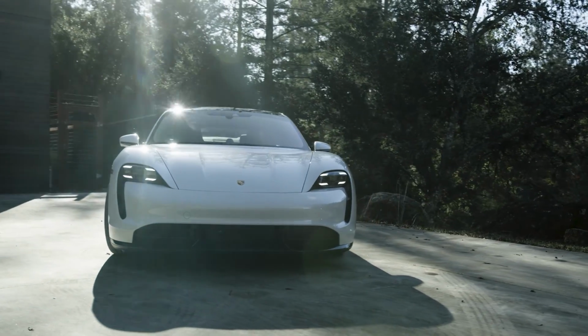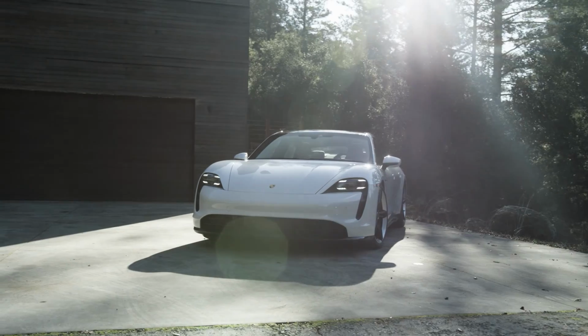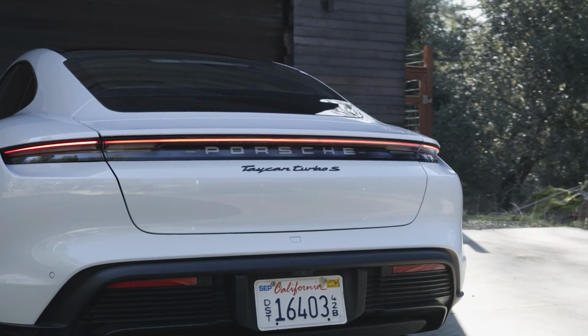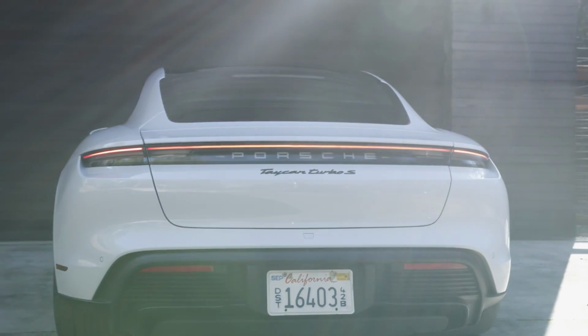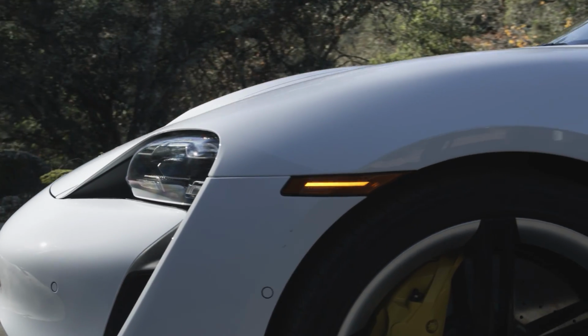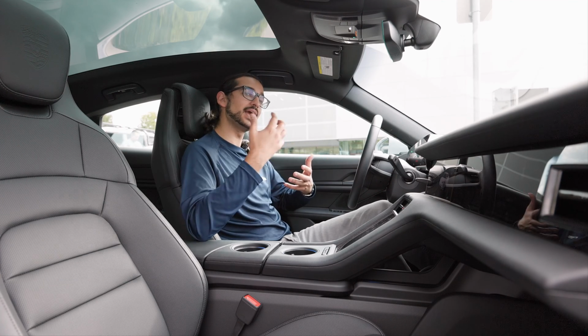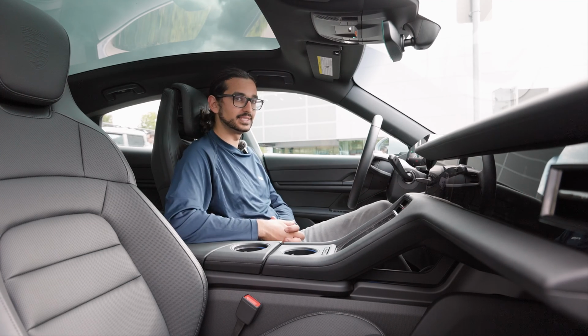Yes, the Turbo S does have some nicer materials. Carbon fiber on the exterior in place of plastic, Racetech 18-way seats as standard, and some obvious performance upgrades. But does all of that really matter? To me, it kind of doesn't, and that has to do with why, me personally, I would buy a Taycan.